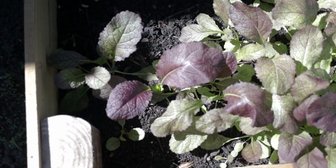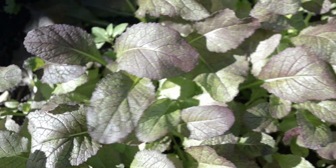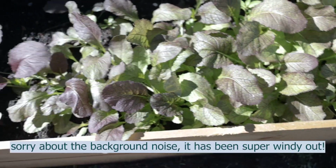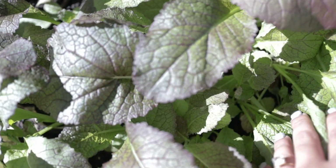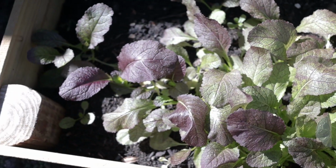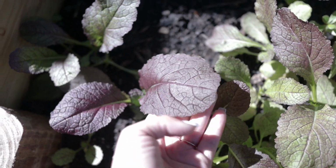Alright, so over here you can see we have some full-size mustard greens that are doing really well. We planted about, I want to say, 3 square feet of these, and so far we have been harvesting them. If you move over some of the fully grown leaves, there are still some baby ones trying to come through. So I foresee that we're going to get a very good harvest of our mustard greens. You can see they have that deep purple color already.